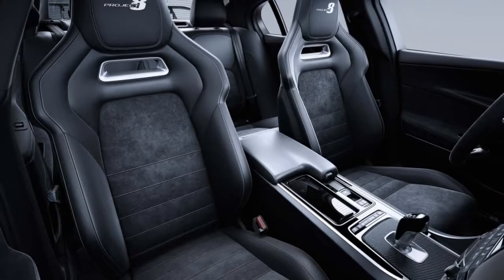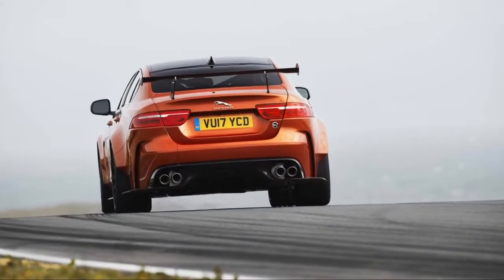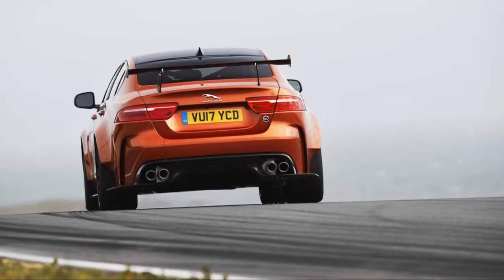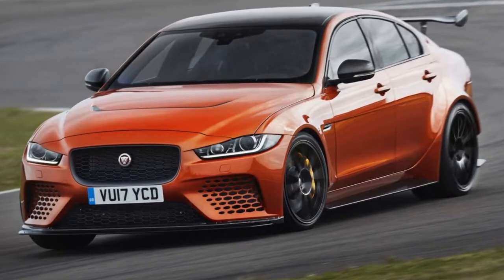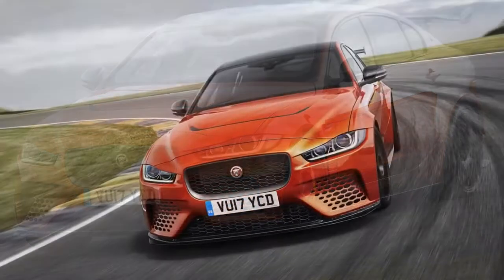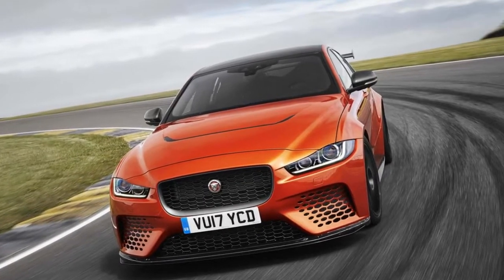compartment at high speed. The front bumper, adjustable front splitter, side skirts, rear bumper, and rear diffuser are also all made from carbon fiber, helping make the 3,847-pound Project 8 the lightest of the current lineup of V8-powered Jaguar sedans.